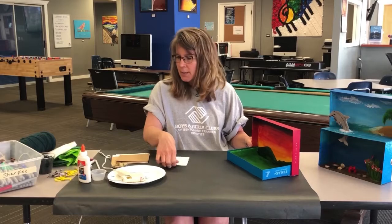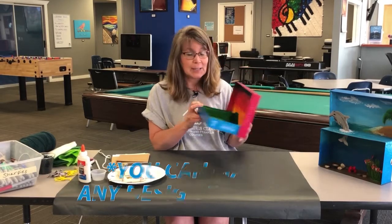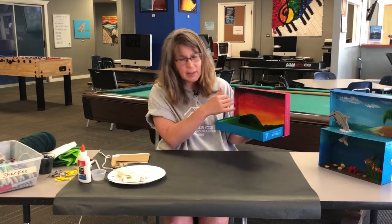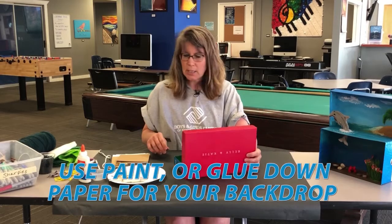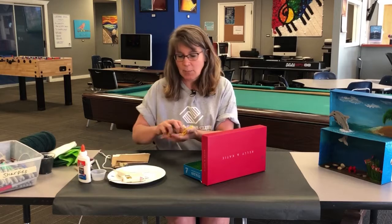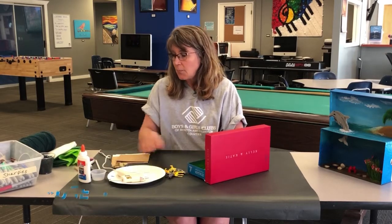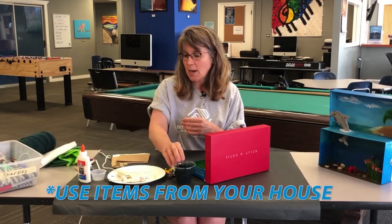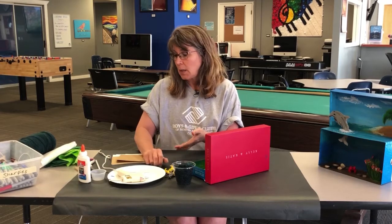So let's get started today with our African savanna. So I painted the ground and the sky, made it like a sunset sky. And let's see, I'm going to start. I found some little animals that I'm going to put in my savanna, some giraffes and elephants. I pre-cut some yarn for grass that I'm going to put down. I found some rocks that I'm going to add to my savanna.